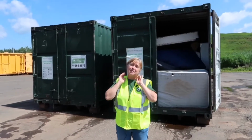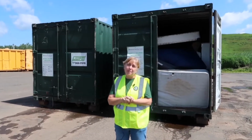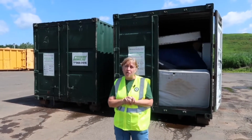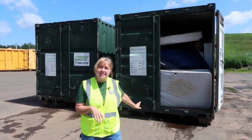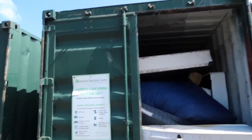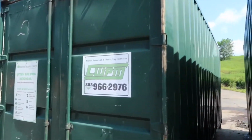The city works with the Mattress Recycling Council to recycle mattresses. So you can bring them to the recycling center at no charge. You have to put them in these containers, and then they get taken to a recycling facility where they get pulled apart and the different components get recycled.